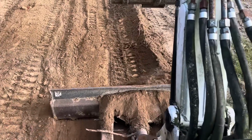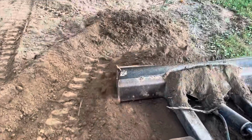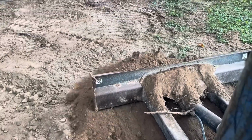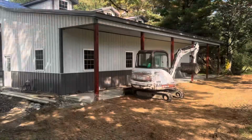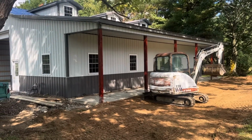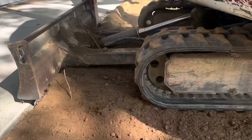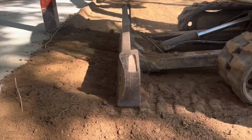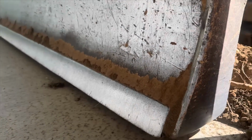Then it was time to start cutting a swale along the front of the building to run the surface water down around the corner of the barn and back towards the creek. Once I had the rough grading done, I pushed topsoil right up against the concrete and back drug it with the dozer blade on the excavator. I figure once we get the concrete done inside the building, I'll finish all the grade work around the barn and try and get grass seed sown to minimize erosion this winter.